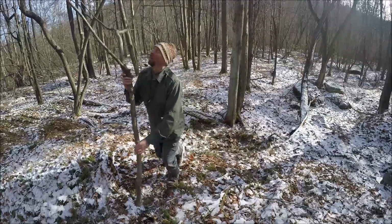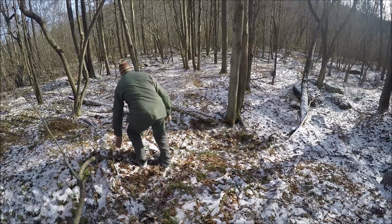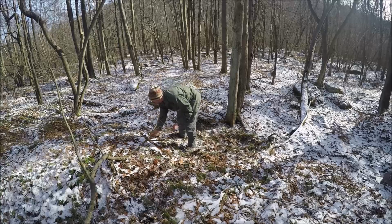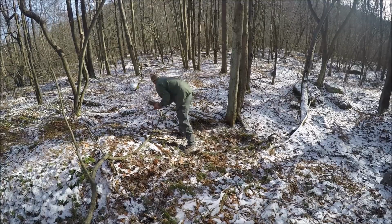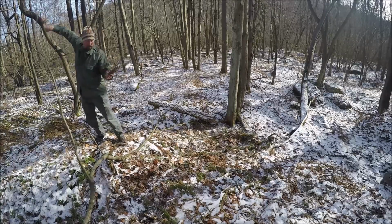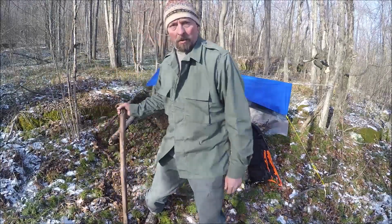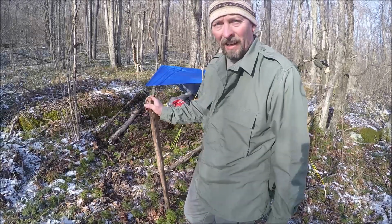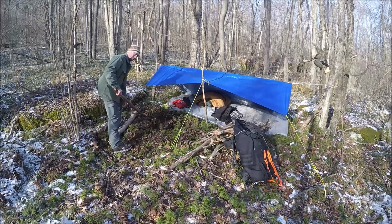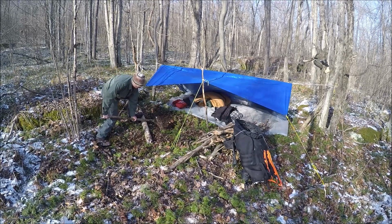You want to find wood off the ground, this is perfect. So it turns out there's a rock right where I wanted to put my fire. I gotta move it. It's sandstone. Sandstone will explode with fire and water. So I've been working on this for the last 20 minutes.